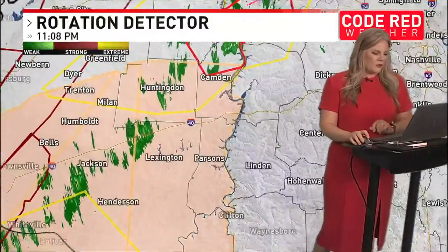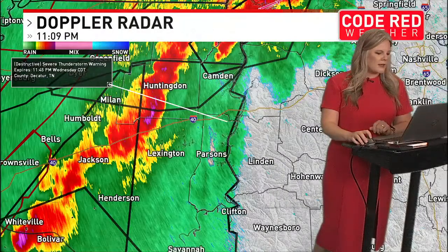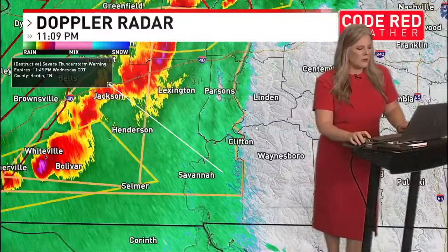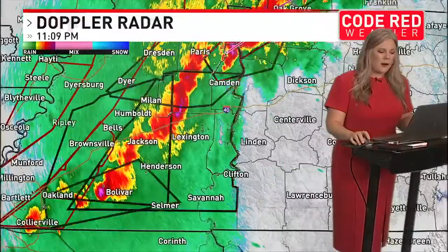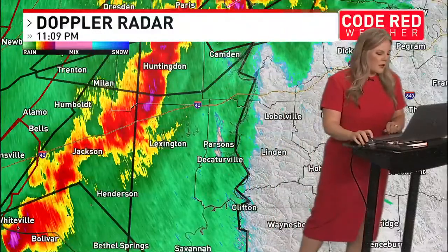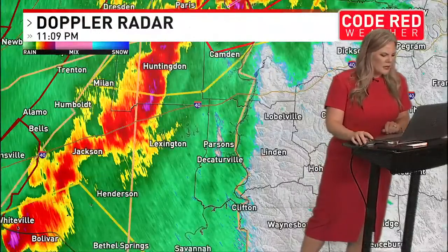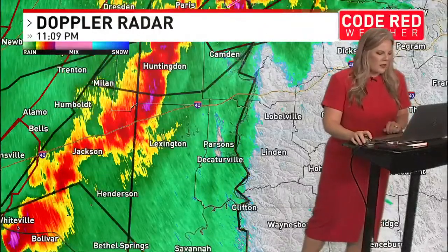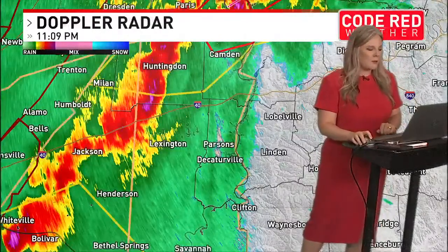We do have a new severe thunderstorm warning now, and the destructive severe thunderstorm warning includes portions of Decatur and Benton County. It stretches almost to the Alabama and Mississippi state line. That's a big warning. So for folks in Parsons and Camden, heads up, with this line here, winds in excess of 70 miles per hour will be possible. I want to see if they still have that 80 mile per hour tag on it or not. But 70 mile per hour winds possible, again with the line of severe thunderstorms. They're moving at about 45 miles per hour.